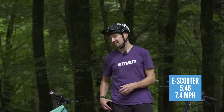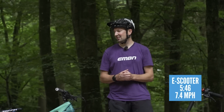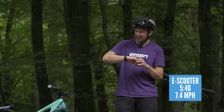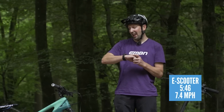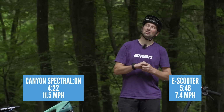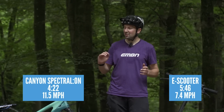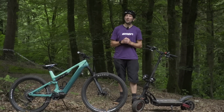Then we decided to hit it on the e-bike, the proper tool for the job. And as imagined, it was amazing riding it down. And that did it at an average speed of 11.5 miles an hour and a time of 4 minutes, 22 seconds. So a huge difference there between the two bikes. And not surprisingly, the e-bike takes a win.